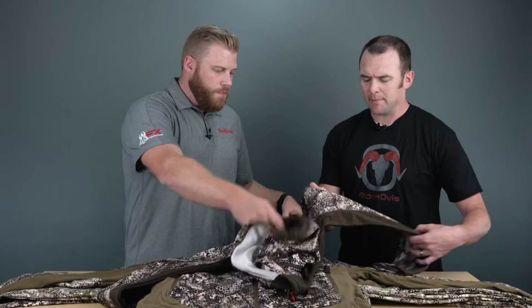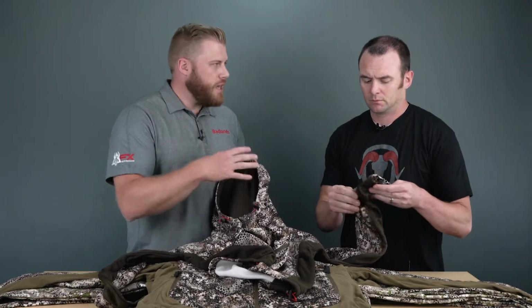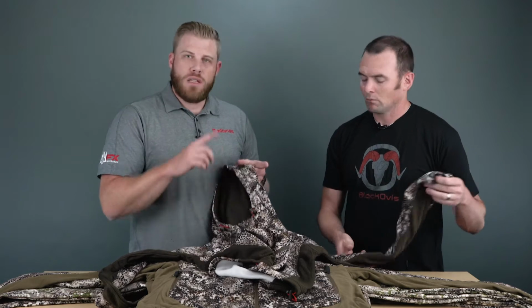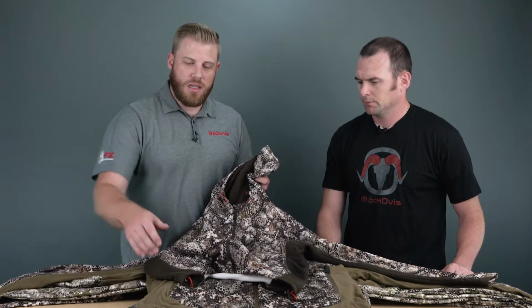And that's like a midweight, right? You consider that a midweight? Yeah, definitely a midweight. You'd probably have your next to skin piece on under this, whether it's a merino wool or a synthetic base layer, but you could go this on top of it and be covered in those more mild temperatures and not need anything else on top of it. Also a DWR coating for water resistance.